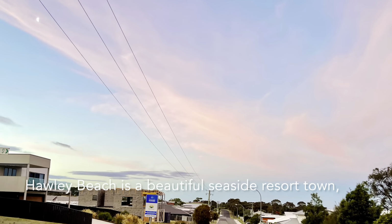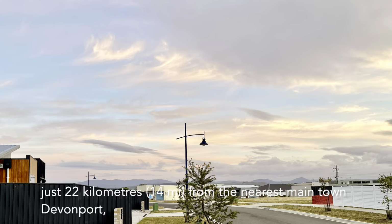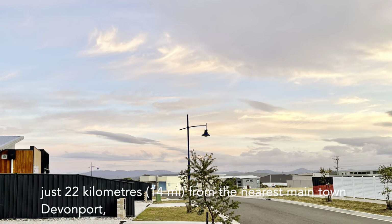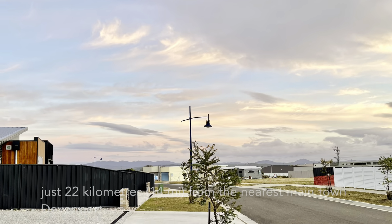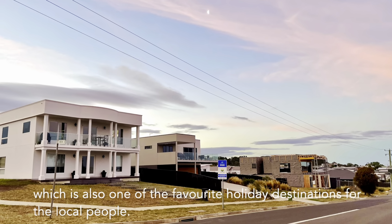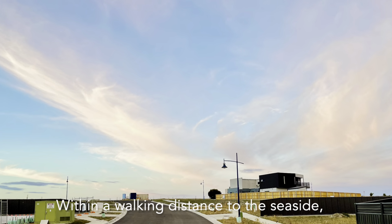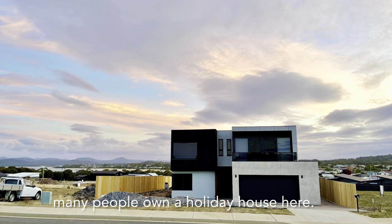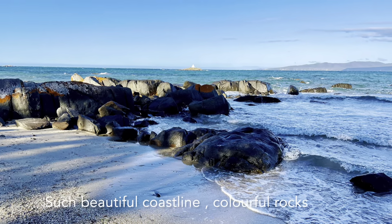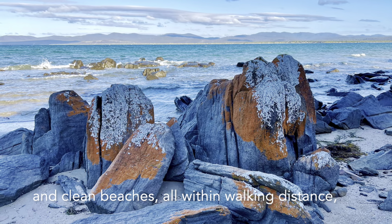Hawley Beach is a beautiful seaside resort town, just 22 kilometers, 14 miles from the nearest main town, Devonport, which is also one of the favorite holiday destinations for the local people. Within walking distance to the seaside, many people own a holiday house here. Such beautiful coastline, colorful rocks, and clean beaches, all within walking distance. Who would not love here?